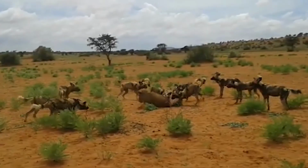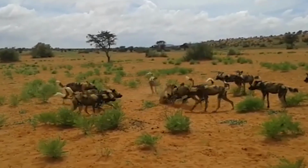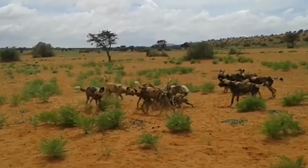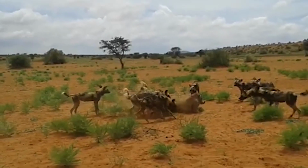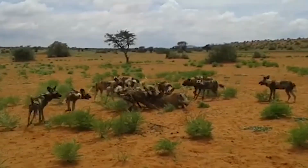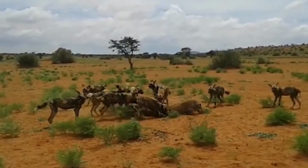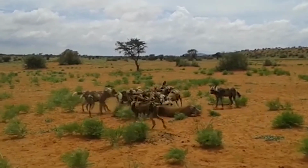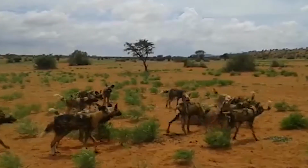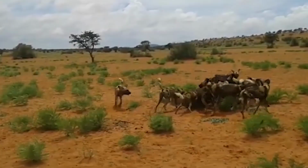For a moment, it manages to hold them off, but then more wild dogs arrive. The numbers quickly become overwhelming. The dogs rush in together, pulling the warthog down and taking control of the situation. Soon, the entire pack is feeding as the struggle comes to an end.